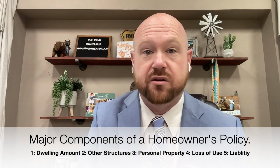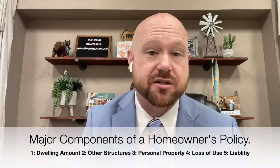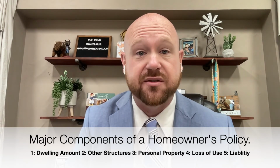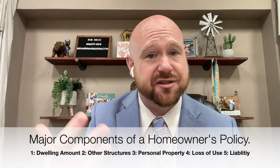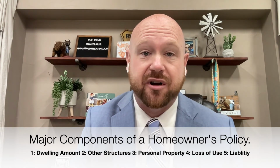So we touched on dwelling. That's going to be your first one, your dwelling amount. And then from there, you have separate structures. What are separate structures? Some of you may know, others may not. Separate structures could be that tool shed you have in the backyard. Mostly separate structures is your fence. If you have a detached garage or living space, that could also be a separate structure.